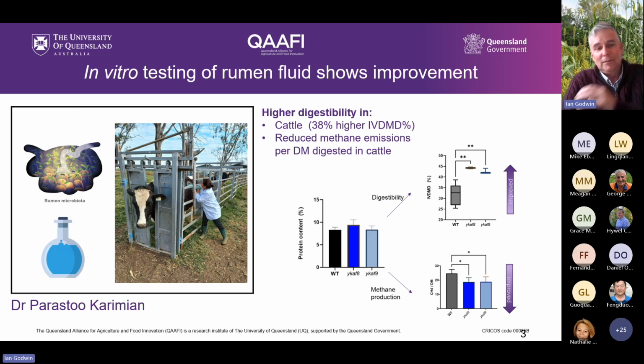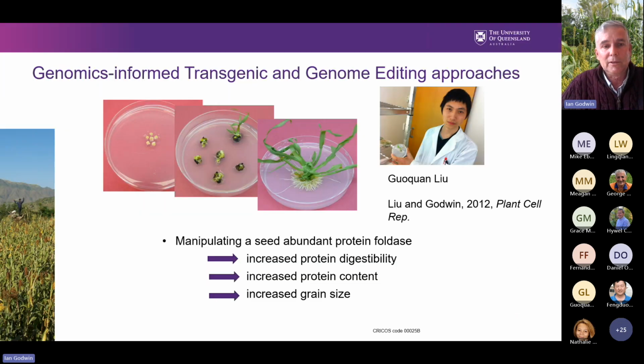The knockouts actually give us an increase in digestibility, and it also works in cattle. So we've been able to look at some of those in cattle as well. And I seem to have somehow or other duplicated a few slides here, so I'm just going to shoot through. Apologies for this.